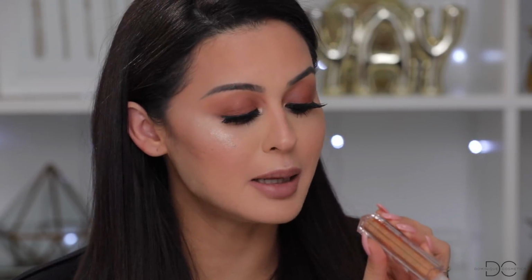So you can stop right there, you can just do that lip, but I'm gonna go ahead and add on this gloss. It's really beautiful. It's from Pixie and Chloe Morello. She made this gloss. It's the lip icing in the shade Cake. It's so pretty and shimmery.